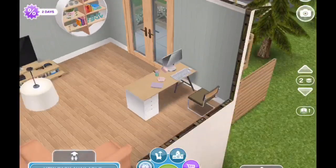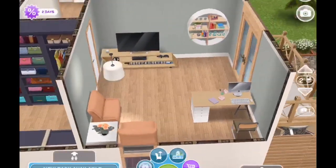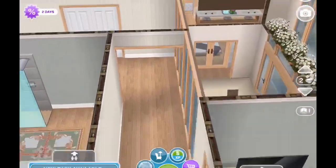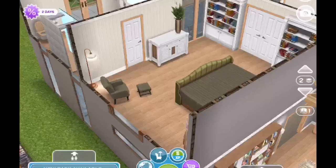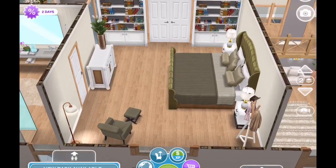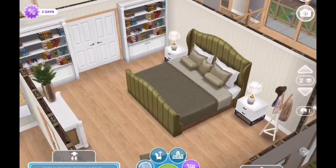It also has an exit to the balcony, and I've included one of the new bookshelves on the wall there too. I think it's such a cute little office. Through these double doors is what I would consider an in-laws suite, or it could just be an extra master. So technically the house actually has 2 master suites.